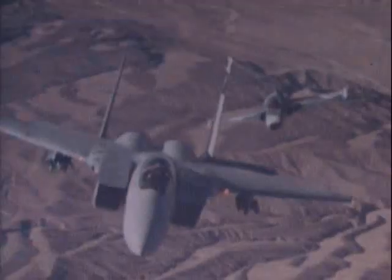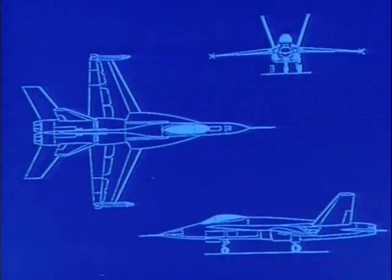After submissions from 9 companies, the list was reduced to the designs offered by Northrop and General Dynamics. The design presented by Northrop, working in collaboration with McDonnell Douglas, was for a twin-engined lightweight fighter employing 2 separate tail fins, giving it an appearance not unlike the F-15, but somewhat smaller in size. The design was given the Air Force prefix YF-17, and an order for 2 prototypes was placed.